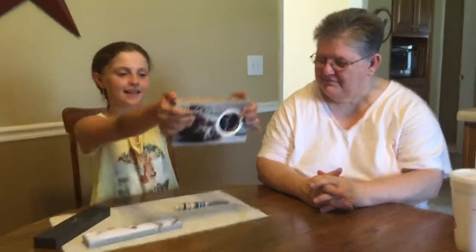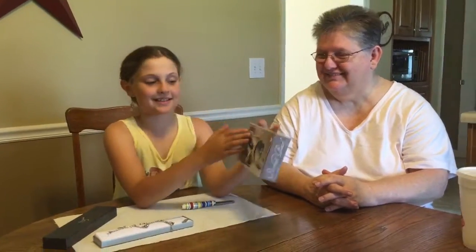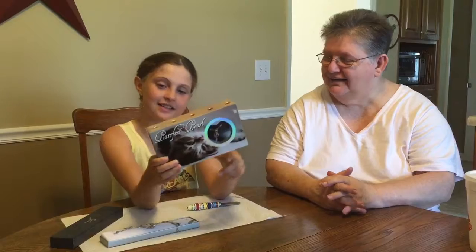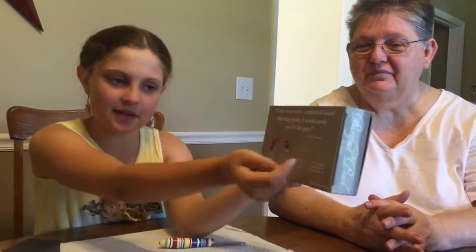And then over here, which is what I'm most excited about, is this perfect pearl kit. So you have this necklace, and on the back it shows you what you do. You open the sealed can, cut open the mussel and remove the pearl, then you open the necklace and put the pearl in.